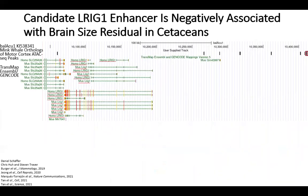So here, this is a browser shot of our minke whale. You can see the common minke whale. Here in this red box is our enhancer, and it is near the gene LRIG1. So we then looked at the gene LRIG1 in some mouse 3D interaction data.